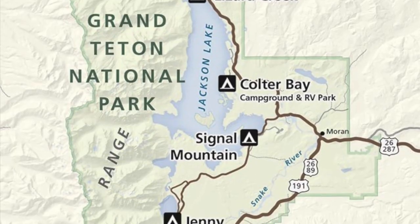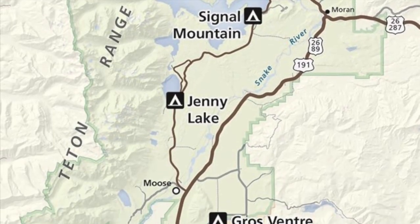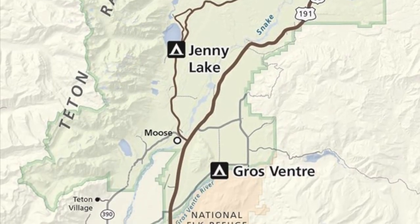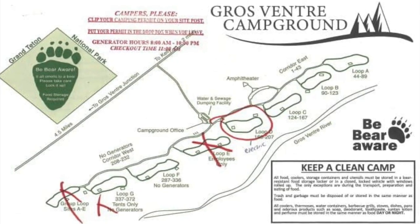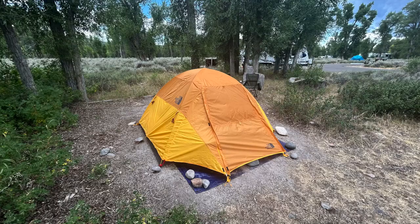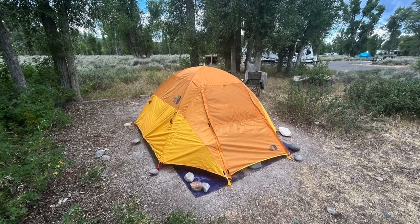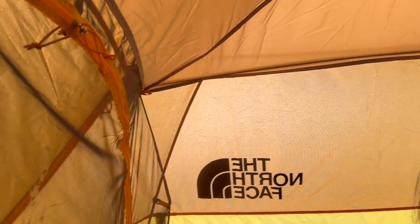Grand Teton National Park offers a variety of campgrounds, but booking less than 2 weeks in advance left us with one option, Gros Ventre, near the park's southern entrance. Despite the lack of shower facilities, the campground provides flush toilets, fire pits, and bear-proof food storage lockers. We experienced some scattered thunderstorms during our stay, but overall, it was a great adventure.